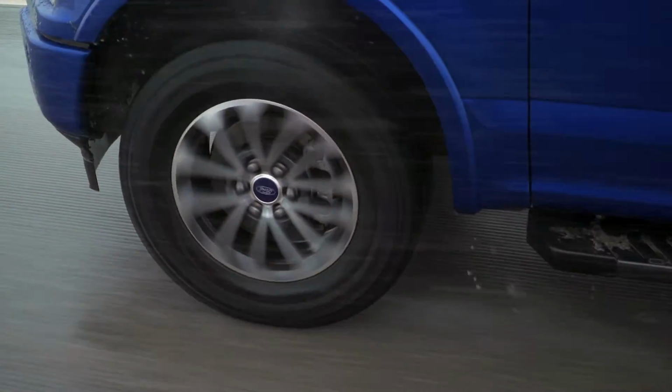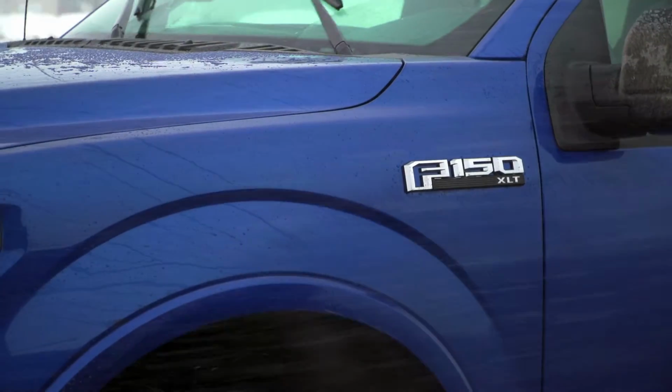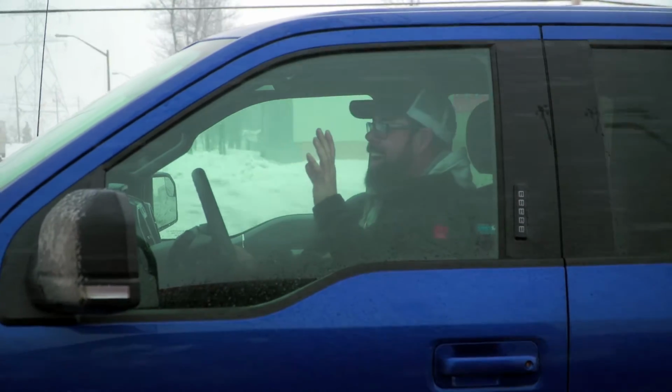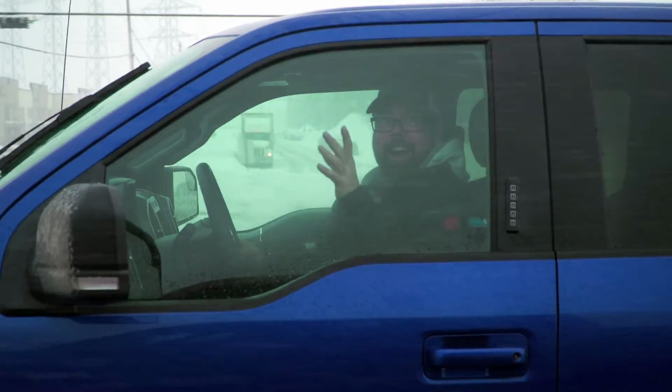If you're like us, bad weather doesn't mean you stay home. No way. You've got your destination booked, your buddies are on the way, and you've committed to your vacation. And bad weather on the roads is not going to get in your way.